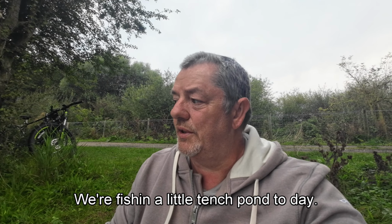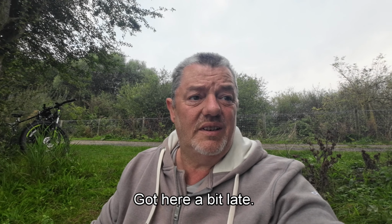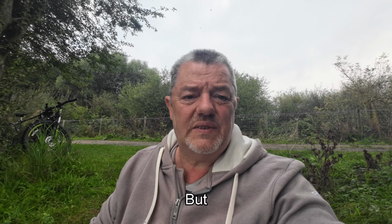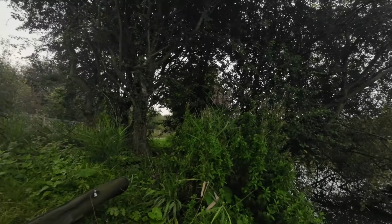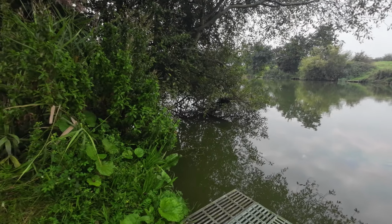Morning. We're here at Westlands. We're fishing a little tench pond today. Got here a bit late. It's just gone 8 o'clock, but let's see how it goes. I will be fishing down there today.